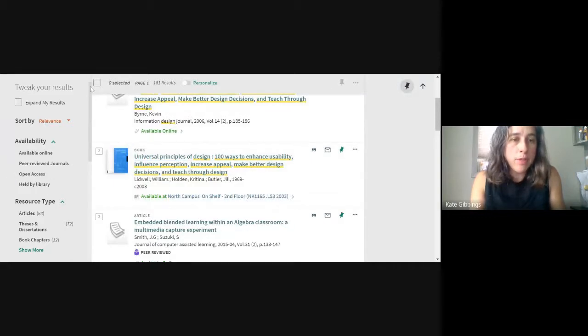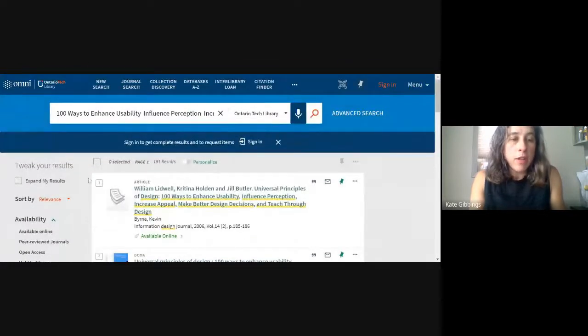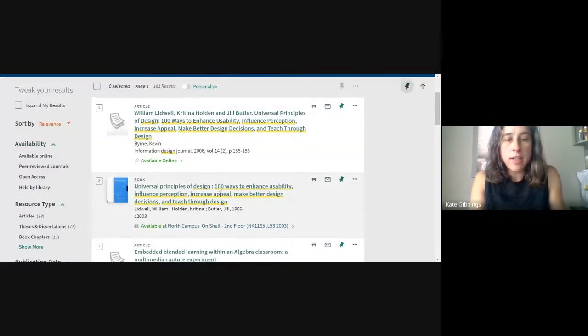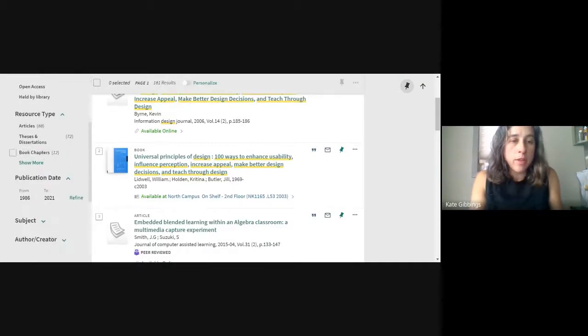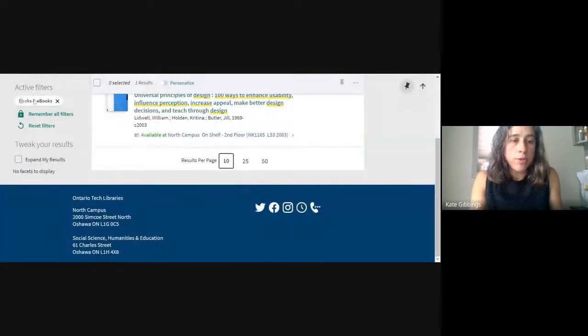Okay, actually, let me show you something here too that I was going to show you later, but this is better right now. When you're searching Omni, you might get a lot of results and you're trying to find the one that you're really most interested in. The filters are all on the left. So for example, if I knew I only wanted things that are online because I'm at home, if I know I only want peer-reviewed journals because my professor said that's what I'm supposed to use, or if I know I want a book, under resource type, we can choose books and ebooks. Or you could choose articles or something else.